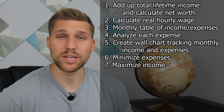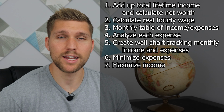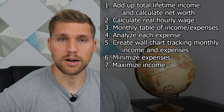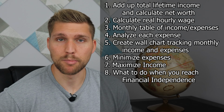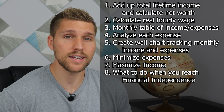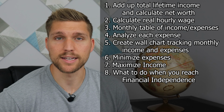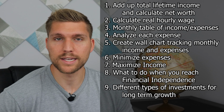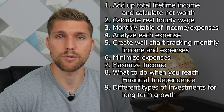This step isn't about being super greedy and wanting more money, it's about getting the most value for the time that you spend working. Step 8 talks about what to do when you reach the financial independence milestone, which is when your investment income covers all of your day-to-day expenses. And finally, step 9 talks about the multitude of different ways that you can invest your money for long-term growth.